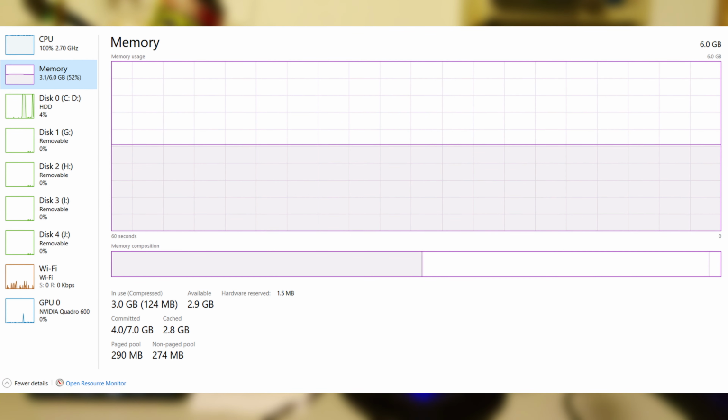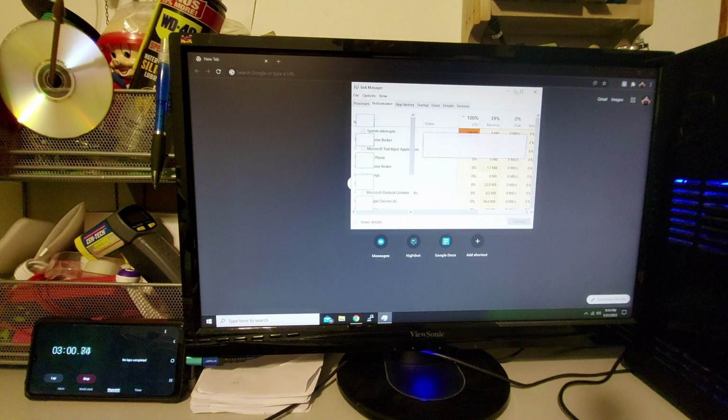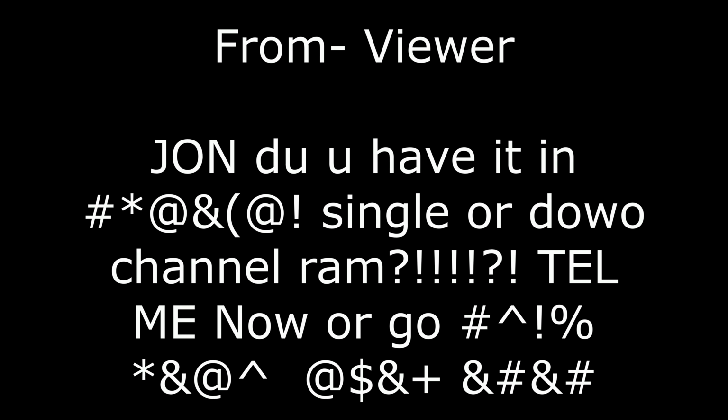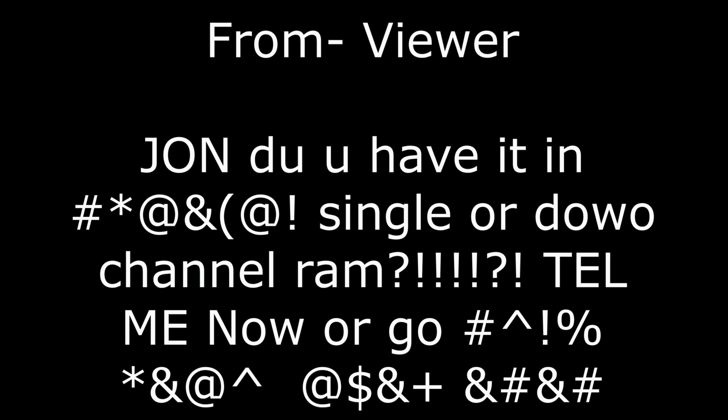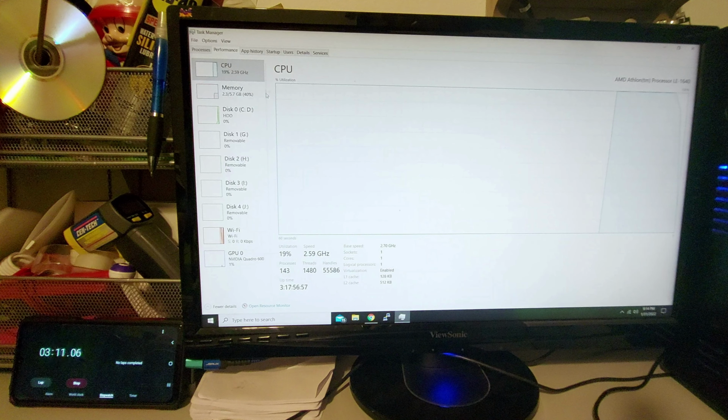It also has 6 GB of DDR2 667 MHz RAM from a brand called ATEC. And I already know somebody's going to be asking, John, do you have it in single or dual channel for the RAM? And it is in dual channel. There are 3 sticks of 2 GB of DDR2.